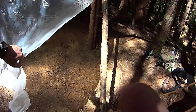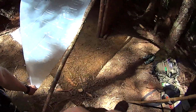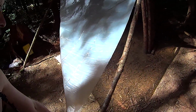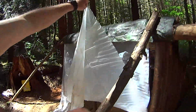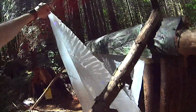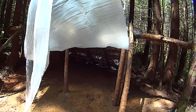And this will ride up on these two guides here to form basically an awning, a flap that comes out. Obviously, you'll roll it up, and it would go all the way back up to the top here when not in use. So you'd have a completely open view from the shelter itself.